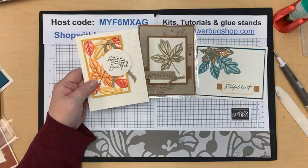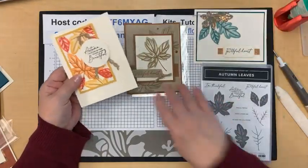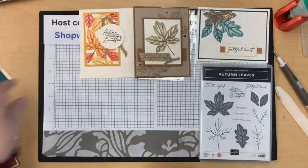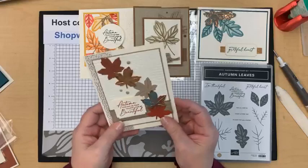Now, where did I put that? So here's the bundle, or the stamps that she used. She used the layers on each one. Okay, and this one, wow, love it. It is by Angie Leach.